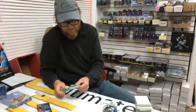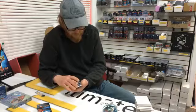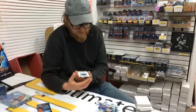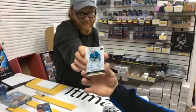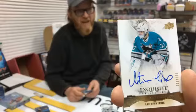Tampa Bay Lightning. We got a signature card. Oh, that's funny. We have an Exquisite signature, number 36 of 125, San Jose Shark great, Arthur's Urban. Oh, wow, there's a classic. Holy smokes. There you go, Dan Dan the man. You can get a million Latvian dollars for that. 36 of 125. Congratulations, Dan.